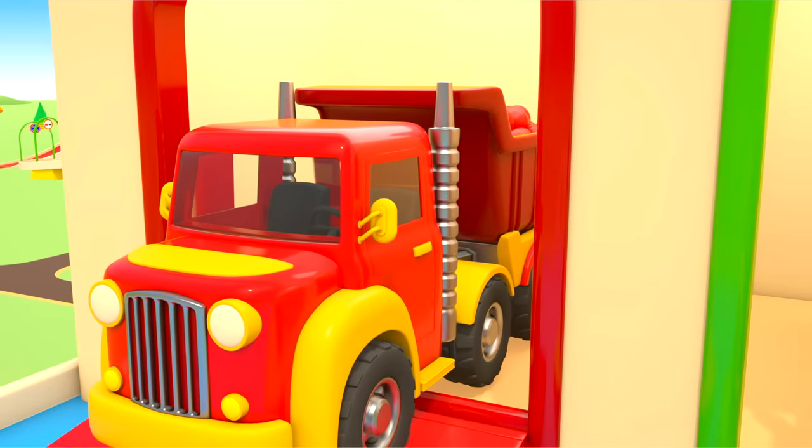The tow truck is letting its hook down into the lift. He's got the green car out of the broken lift. And now the red one. The little cars can go on their way. The crane is repairing the broken lift. The lift is working again. The crane is putting all the parts back.